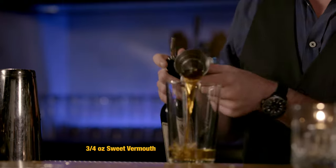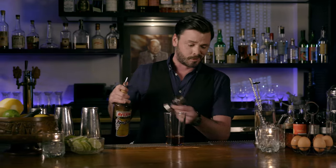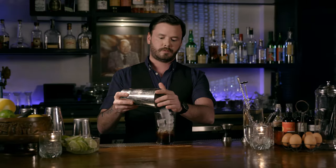This is a sweet vermouth. I'm gonna use a little bit of Amaro. This is Averna. It's a Sicilian Amaro. One of the weird things about Amaros is they normally don't really tell us what's in them. So I can't really tell you whole lot about what's actually going on in there. And we're gonna use a little bit of orange bitters. Just gonna get a quick stir.